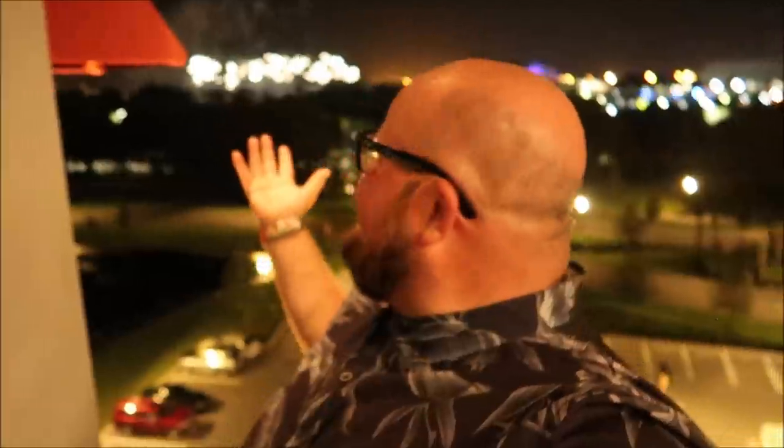I think I am officially sold that this is one of the best rooms on Walt Disney property. Happily Ever After and Epcot Forever. That is so amazing. This is great. I'm having the time of my life out here.